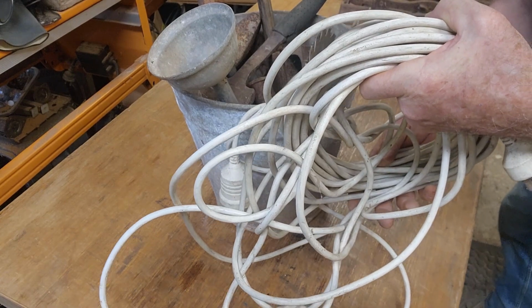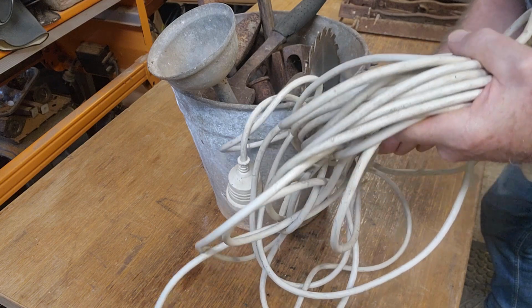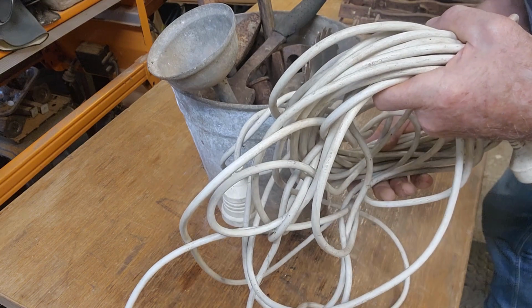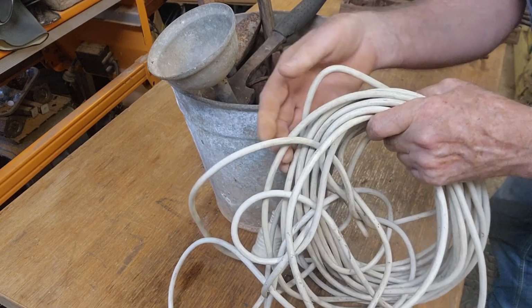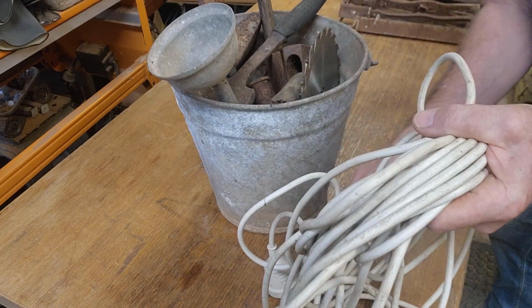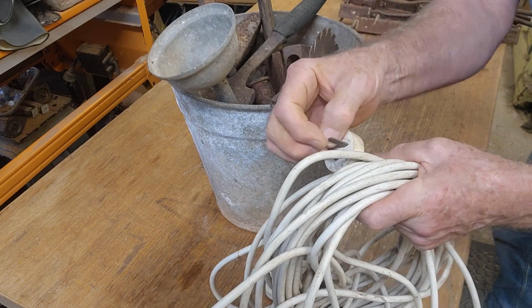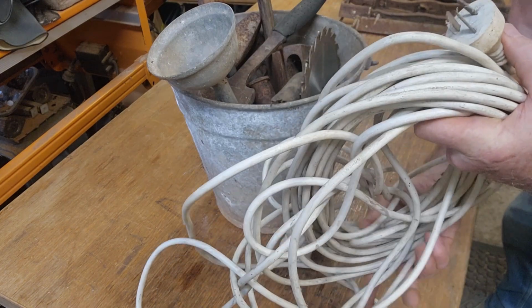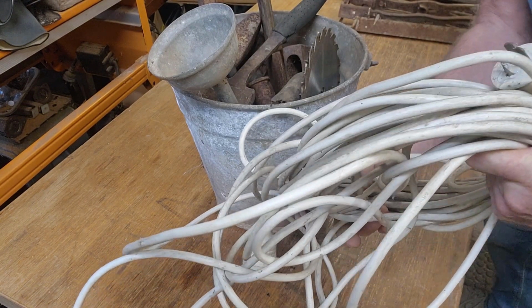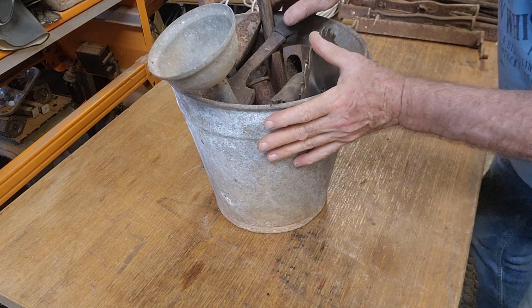If you find old extension cords out on the street for hard rubbish, they'll be worth grabbing just for the copper wire. You do have to be very careful with second-hand cords. You don't know if they've been kinked or if they've got a nick in them, or indeed there might be a problem with the earth pin, which makes them very dangerous. So unless you know the history of a second-hand cord or have it tested, I wouldn't worry about using it. Go and buy yourself a new one. But we'll see what value this is shortly. Now, what have we got in this box?